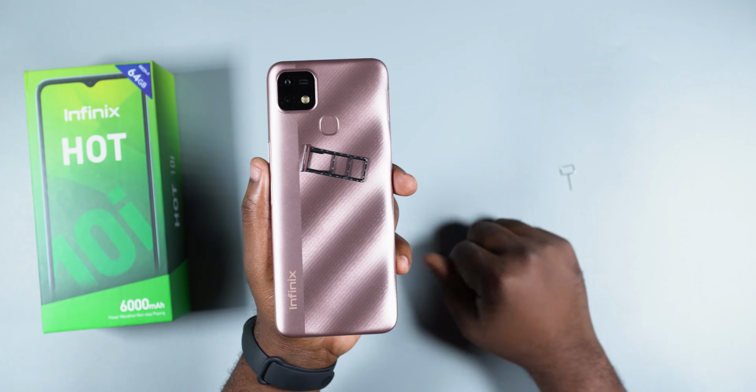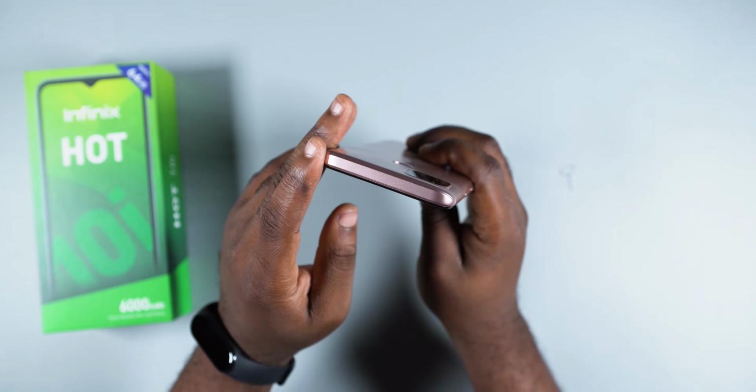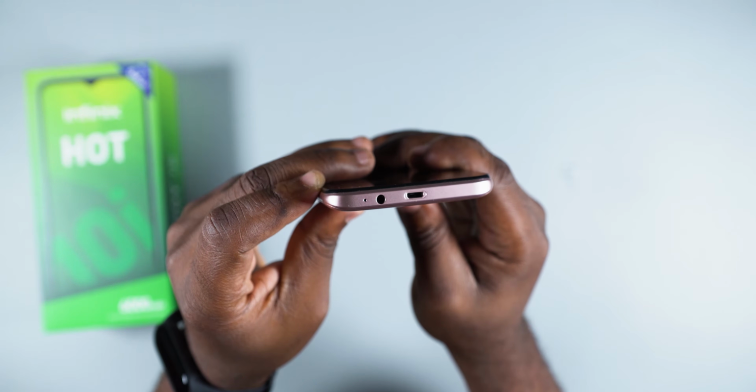Now moving to the external features, the Infinix Hot10i comes with a dual nano SIM card tray and a memory card slot on the left side. At the top there's nothing. Moving to the right side, you'll see the power button and volume keys. At the bottom of this smartphone, it has a single mic, 3.5mm audio jack, and a micro USB port.